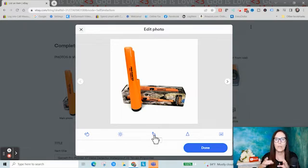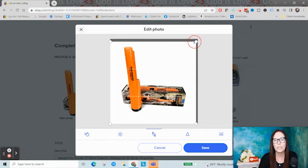So you can do that when you're taking your pictures, but then you can also use this feature here, which is the crop, where we can go in. If I click that button there with the two arrows in the square, you can drag it from the corner, and it's going to bring it in. You see that?